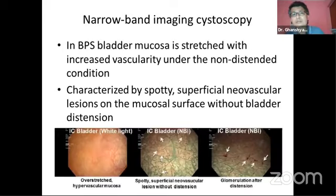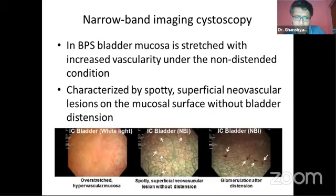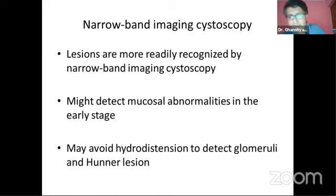Now, something about narrowband imaging cystoscopy. As we know, in other conditions, especially in malignancy, the chances of picking up the pathology by narrowband imaging are far superior as compared to white light cystoscopy. So if we use narrowband cystoscopy, it may avoid the hydrodistension, and we can pick up the lesion in the early phase. These various pictures show the narrowband imaging images. It can be a better armamentarium as compared to white light cystoscopy.